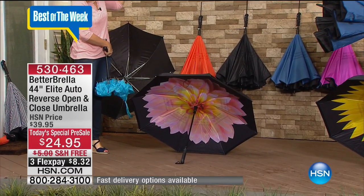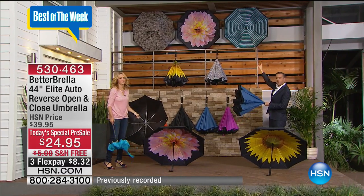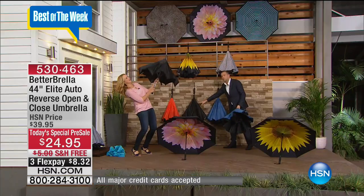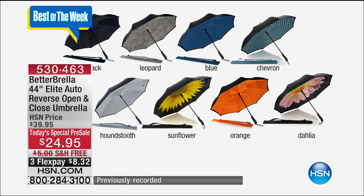The leopard, we're down to fewer than 300. If you want the, can we see the chevron at the top there as well? So pretty. If you want the chevron, we have 160. Black, we're down to under 400. Black is always going to be the most popular. Orange, fewer than 100. Blue, fewer than 70. That beautiful pink, we're also fewer than 200. Grab it. For those of you that have the original, you know it's a game changer.